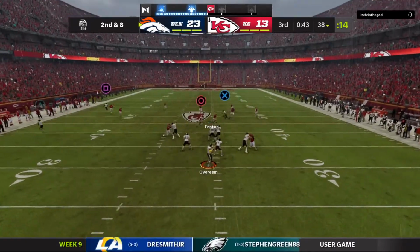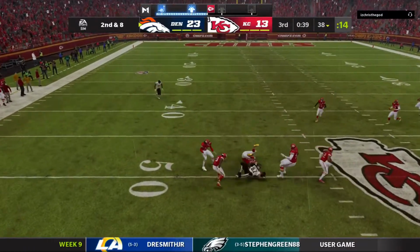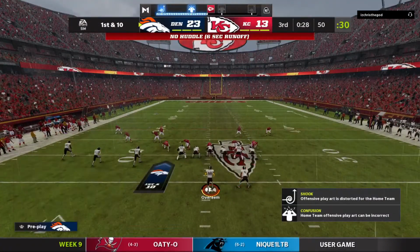Here's 2nd and 8. He's got his big tight end, Fant. And he gets this one to midfield before he's brought down.